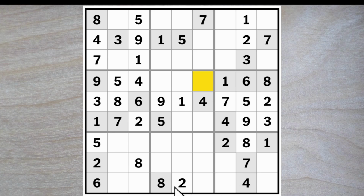But now, since we found this 2, we took away a possible candidate square for a 7. We got a 7 blocking here. We got a 7 blocking here. And we got a 7 blocking here. So here's a 7. And that gives us a 3 here, of course. So now a 3 can't go here.